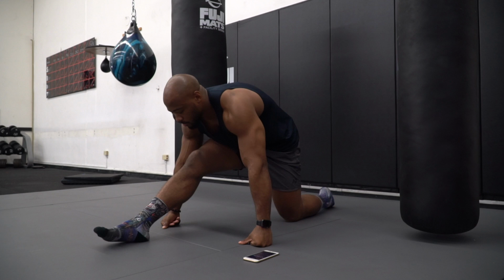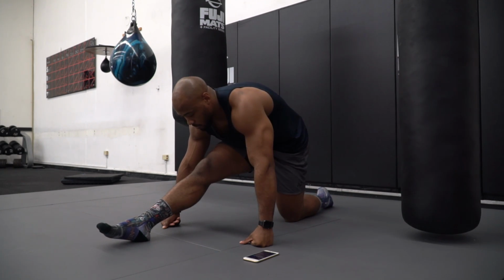Continue the breathing sequence that we talked about before. 10-second inhale, 10-second hold, 10-second exhale. It'll allow you to get deeper and deeper into the stretch. We're going to hold this position for another minute and 30 seconds.